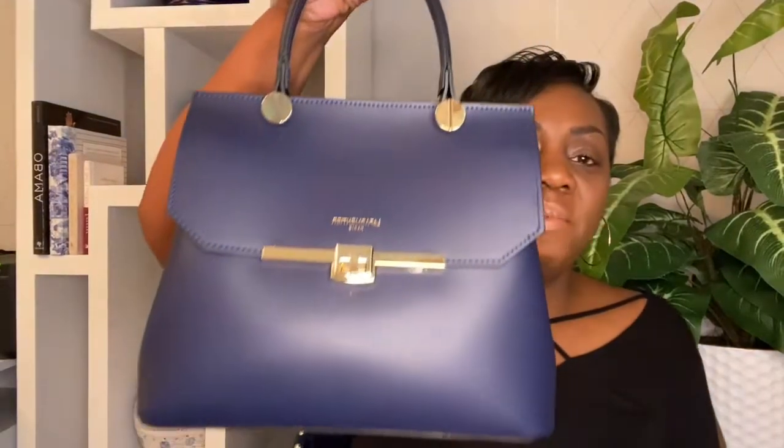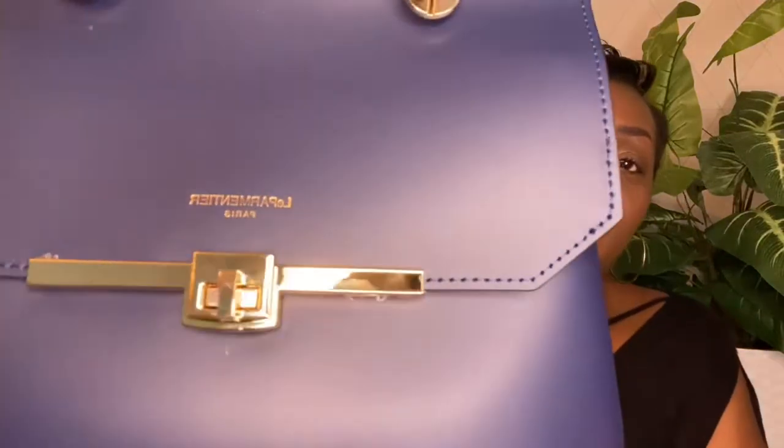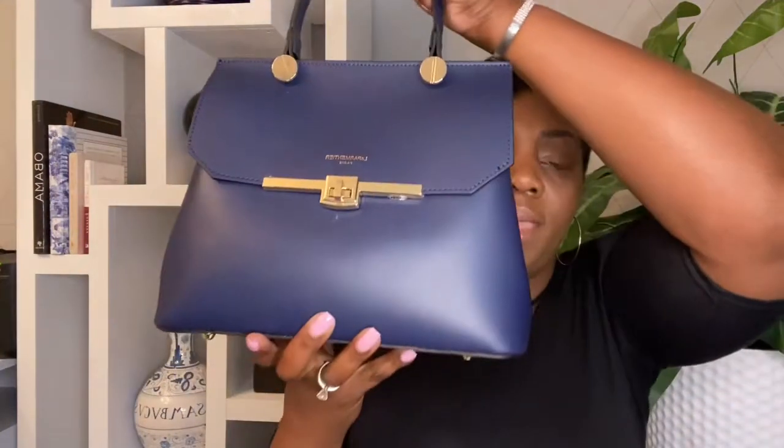Okay, you guys, the next item that I purchased is a handbag. I purchased this from a website called Forzieri, and the maker of the bag is called LaParmentiere. I purchased this bag because I was online searching for a bag. I wanted a blue bag specifically, something with a top handle. I did not want to spend a ton of money, but I wanted something very well made and well crafted that was still going to give me a luxurious look and feel without breaking the bank.